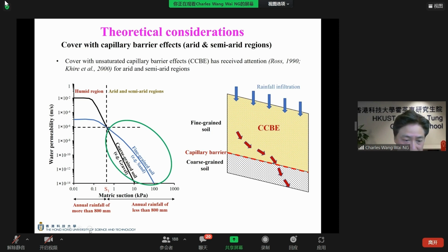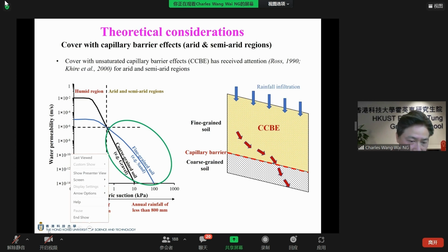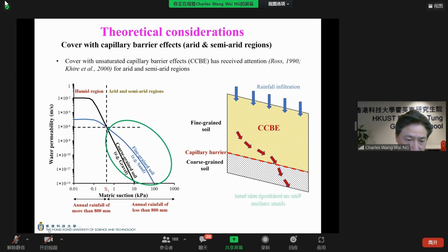I don't know whether, let me see whether I can use my pointer. Let me find out. There's a bit of a problem. Okay, then forget it.